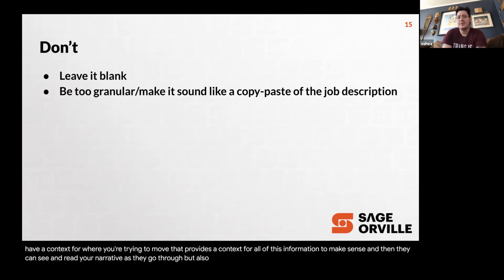But also don't make it too granular or make it sound like a copy and paste of the job description, because people can smell out bullshit incredibly quickly.